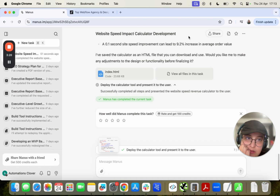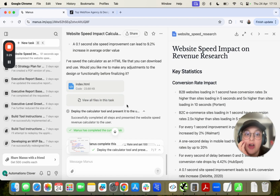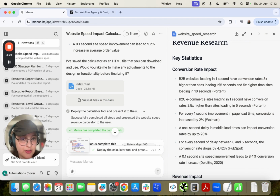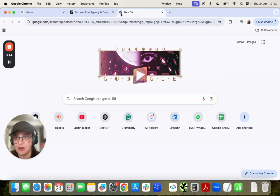So let me check if they have documentation over here. Oh, they do. Website speed impact on revenue research. Let's check it out. B2B websites loading in 1 second have conversion rates 3 times higher than sites loading in 5 seconds, and 5 times higher than sites loading in 10 seconds. Important. So let me check if this is a real source.